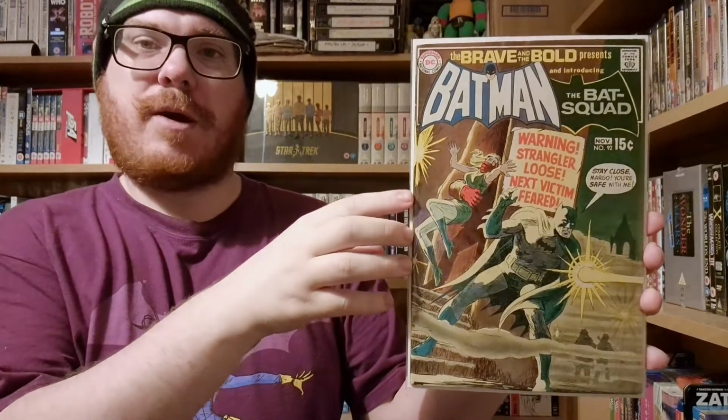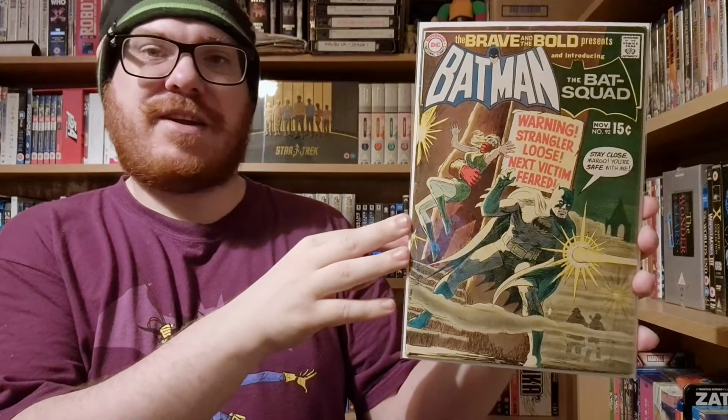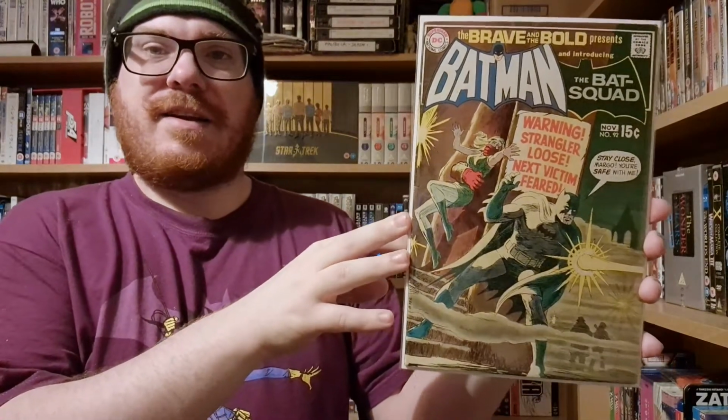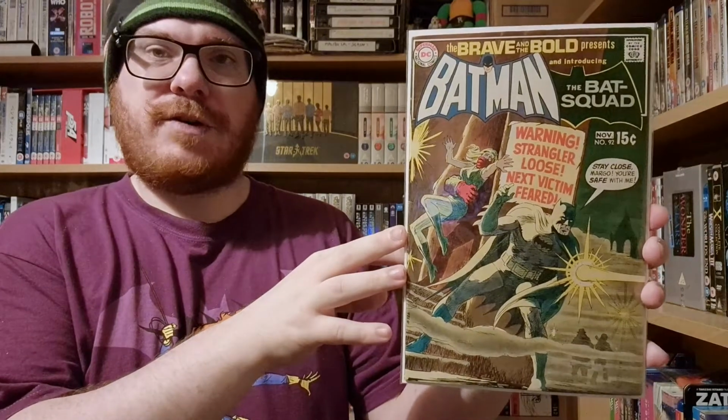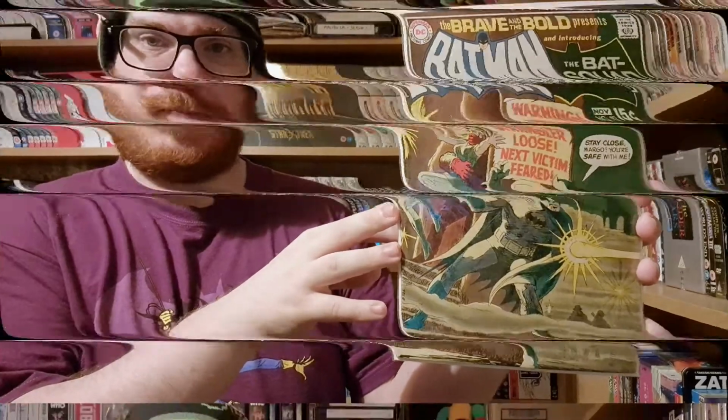But little does he know that Margot in the background here has been grabbed by the strangler and is going to be taken out. So Batman needs to discover that quickly and get into action. But I just think this is a really well drawn, well composed, humorous yet dark cover. So that's Batman, or not Batman even, it's Brave and the Bold number 92.